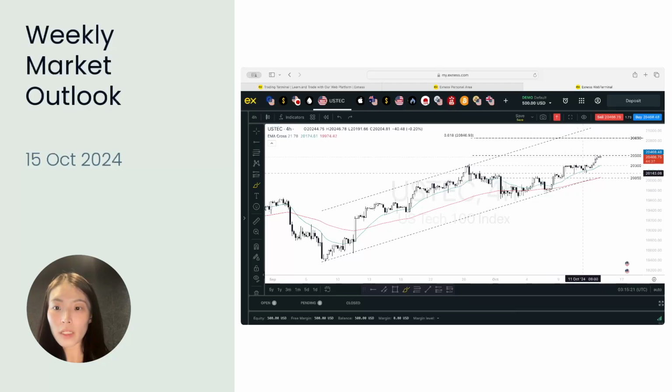Price also closed above both EMAs, as we can see over here, with the EMA 21 hovering as a dynamic support. Currently, with the most recent price action, we can see that price broke above this high at about the 20,300 level. This became a resistance turn support zone. It's also the high that was formed back on 26th of September, before we see a consolidation above this zone.